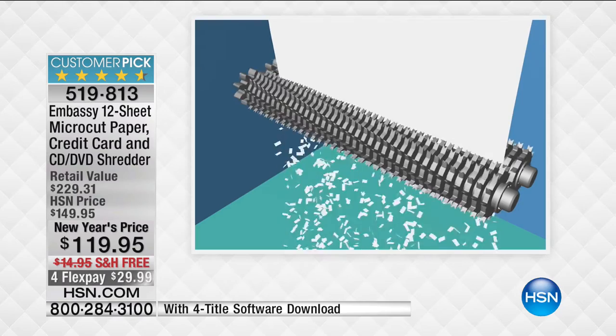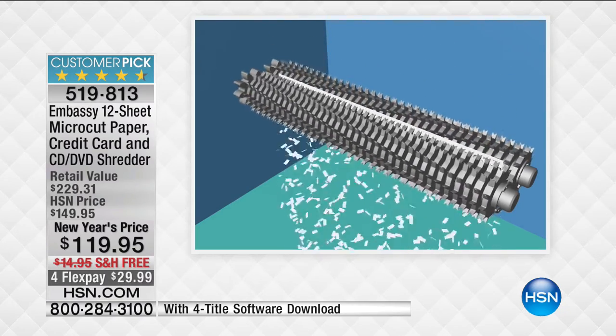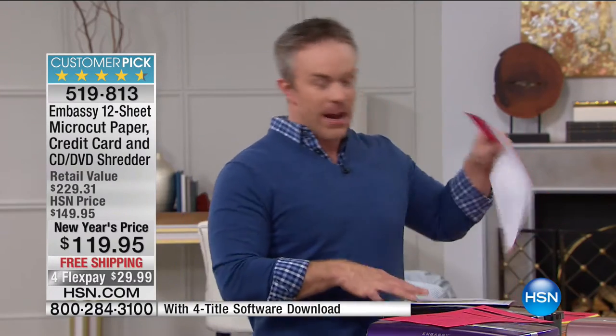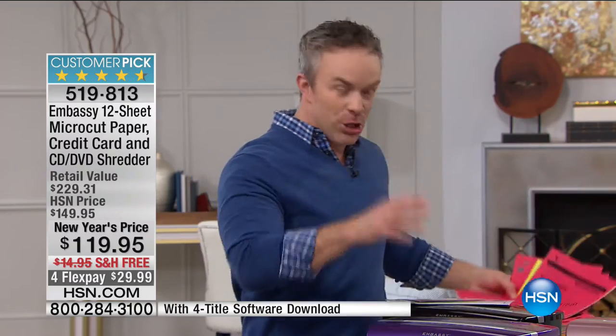To go down to that micro cut, to give you more strength and more power, to go through DVDs, CDs, credit cards, staples, and 12 sheets at a time. Most of us, shredding becomes a chore because it doesn't keep up with the tasks of everything coming in the mail and off the printer, so it just becomes this big pile of to-do. And we don't want that. We want to just be able to use it. That's why we give you the colors, leave it out, and use it.